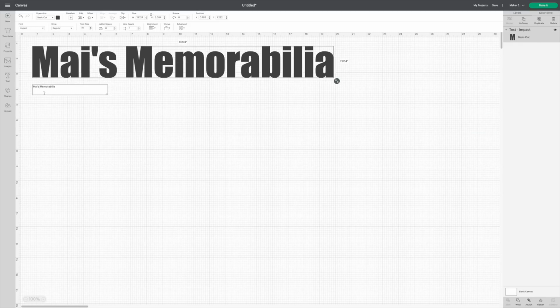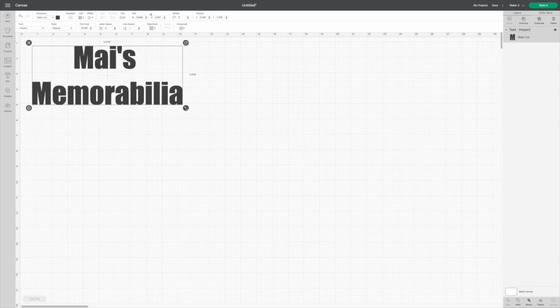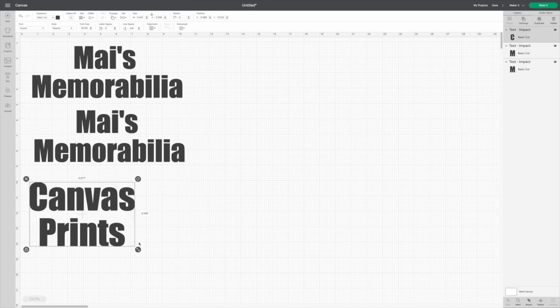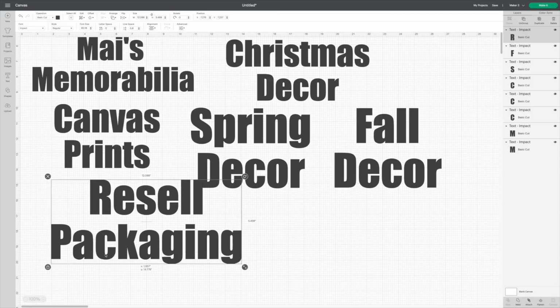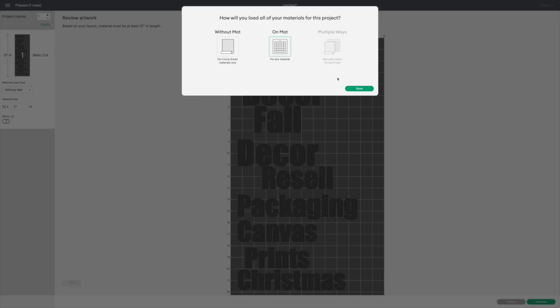I already measured out the space I want the labels to fill on each storage bin, so now I am adjusting the layout and size so it fits the space I want. Next, I am copy pasting the first label that is already in the font, size, and format that I want, then adjusting the text for the variety of bins that I want to label. Once all the labels are done, click Make It in the upper right corner.